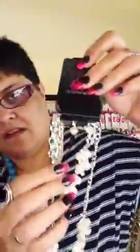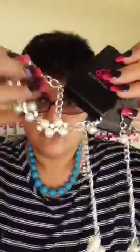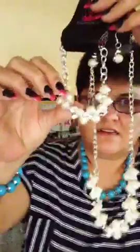This is one of our blockbuster sets. This is gorgeous, guys. Everybody needs this in their collection. White pearl beads with bling. And on the back, it's got that silver.